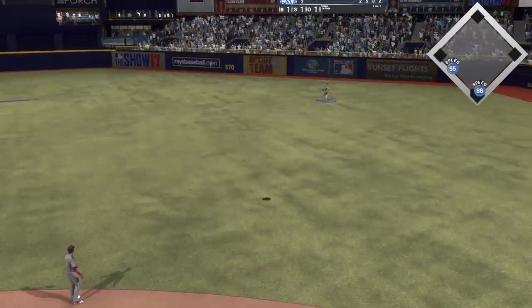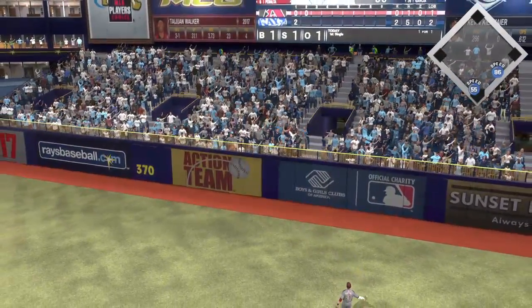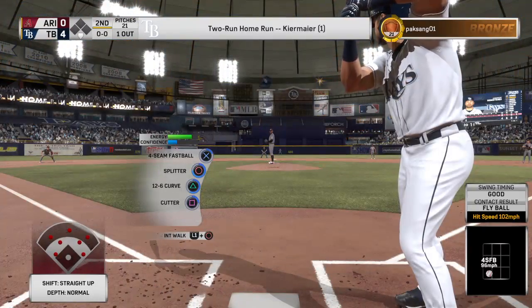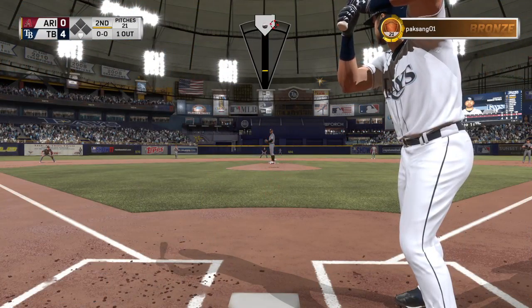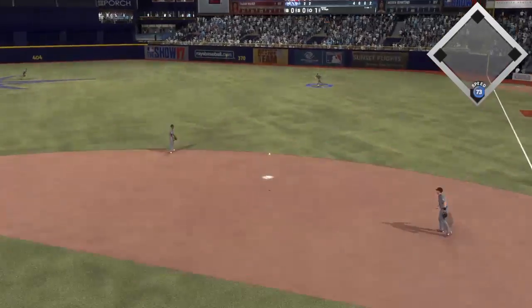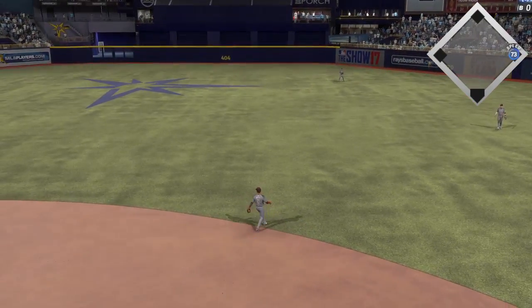Oh, and this just jumps off the bat here as this is to deep straightaway right field, and you can pretty much forget about this one. That is a long home run. The left-handed hitting Andrew Benintendi stands in. He singled and scored in his first appearance in this one. And that falls in for a solid base hit, his second of the night.